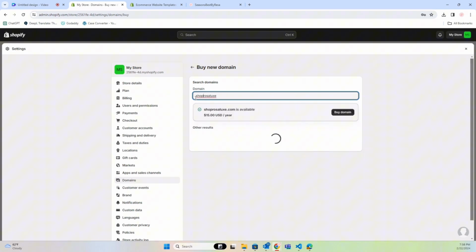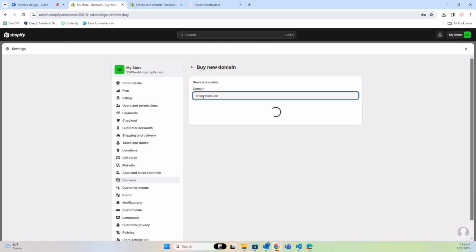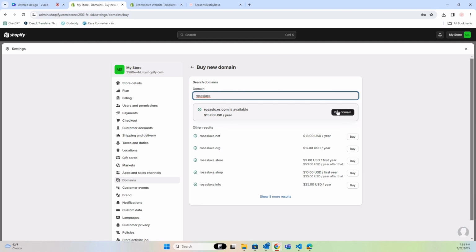So maybe I want to do shop. Okay, shop Rosa Lux, right? Oh, I could have done, let's see if I do Rosaslux. Because we really want that domain name, okay? There we go. rosaslux.com is available and it tells you it's $15 per year. So all you have to do is buy that domain and that will be your domain name for Shopify. And it's gonna walk you through the process of linking it to your website. Super easy, not really hard at all. Make sure you get that done as well.